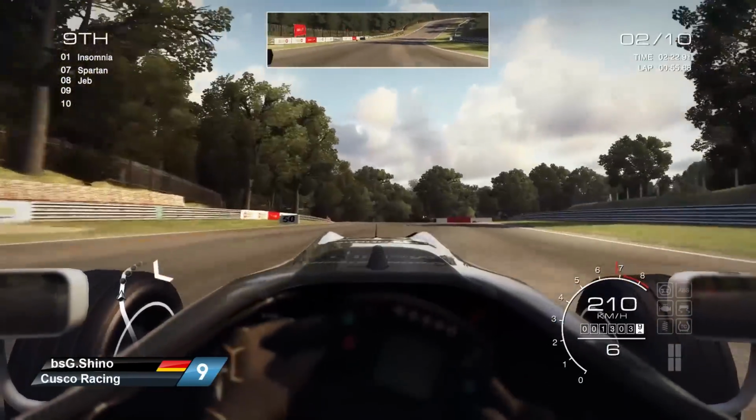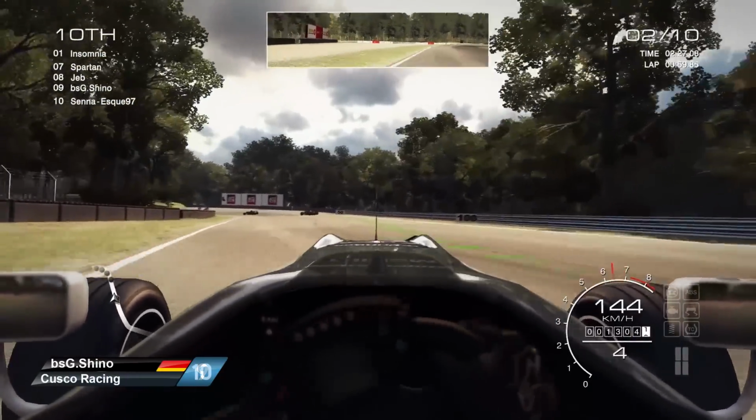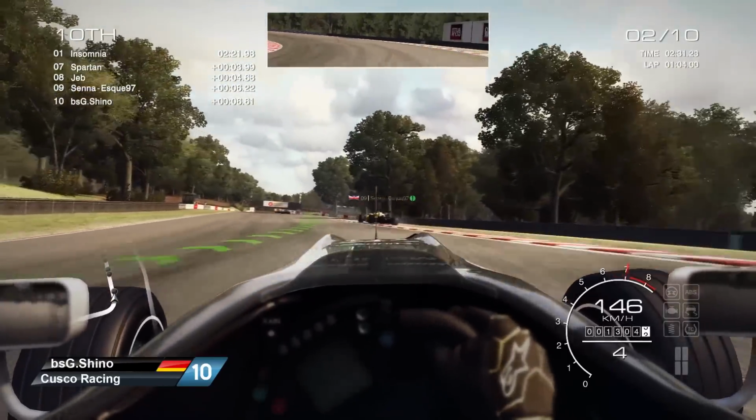Moving a little bit further back down now. Actually, we're on board with Shino, who, again, started from right near the front of the grid. And unfortunately, he is down into 9th there. It looked like he was going to take 9th off of Senna-esque, but no.